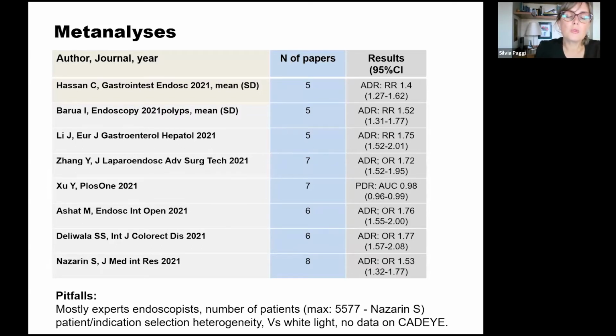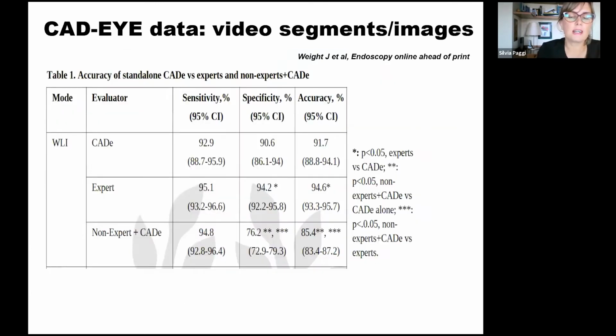They included mostly expert endoscopists, a low number of patients which were quite heterogeneous for indication to the procedure, and, as of interest for this meeting, no data on CadEye, which is the artificial intelligence by FUJIFILM, were included. The only data we have for CadEye published in the literature are data on the analysis of video segments from colonoscopies performed by expert or non-expert endoscopists.